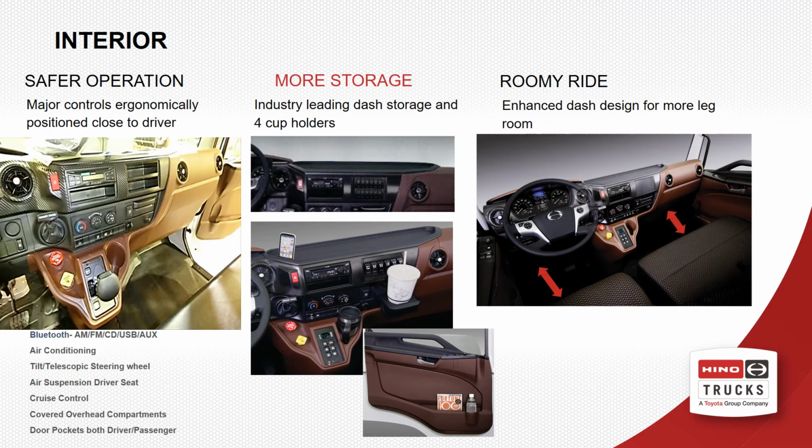As you have seen previously, L-Series and XL share our new interior in its many new features. Major components are positioned close to the driver. We offer industry-leading dash storage and four cup holders. XL's enhanced dash design allows for more legroom. Also shown here is a good look at the difference between our standard push-button shifter and our optional T-handle shifter.